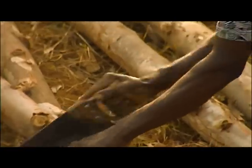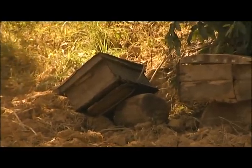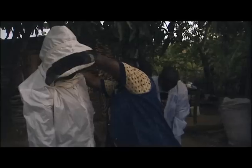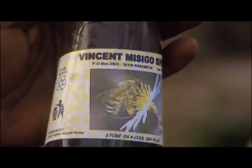Bee expert Diana Siligwa has been helping Vincent set up a new bee apiary. His old hives were not very good. Vincent and his team have been building it while the brooder hives had been attracting the bees. Under the strict guidance of Diana and using safety clothing, last night the hives were taken to their new home. And if Vincent follows Diana's instructions, he'll become a better beekeeper and produce more honey.